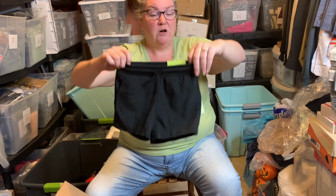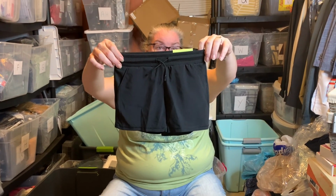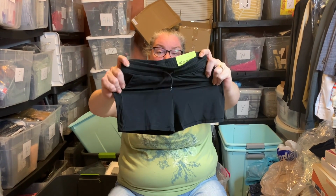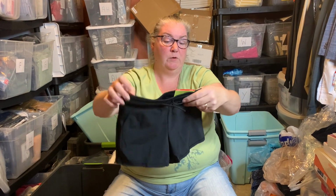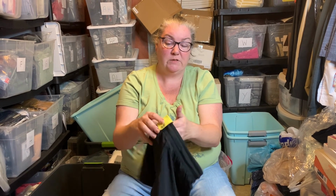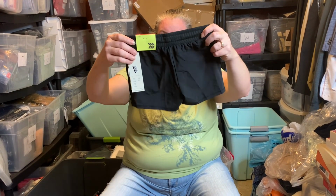These are Girls All in Motion. It says mid-rise shorts here, but they're kind of stretchy, and they feel like dance shorts. So that could be what they are. It doesn't actually say lightweight flex fabric, so I think these are girls' dance shorts.